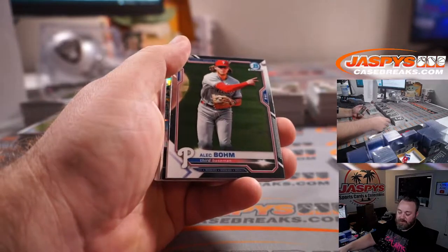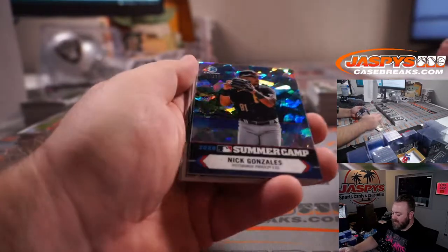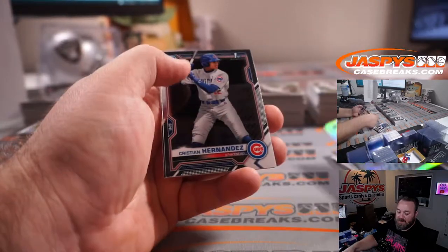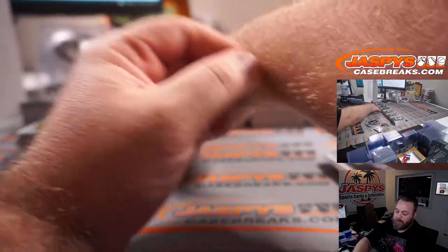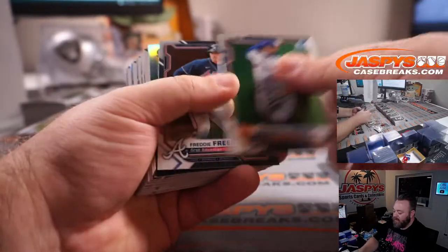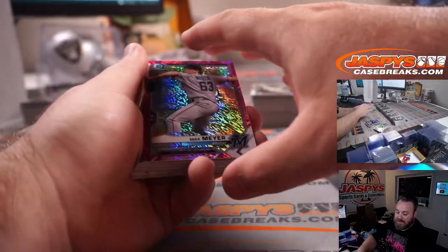Carlos Colmenares for the Rays, Aaron Farman. And Alec Bohm for the Phillies, Michael Pecora. Nice. Nick Gonzalez, Atomic to 150 for the Pirates, Mike Tower. And Max Meyer for the Marlins, Brian Croft. Christian Hernandez for the Cubs, Joe P. Victor Acosta, Padres, Aaron Farman. Zach Veen, Rockies, Ji Jia Chen. And Max Meyer to 199 for the Marlins.